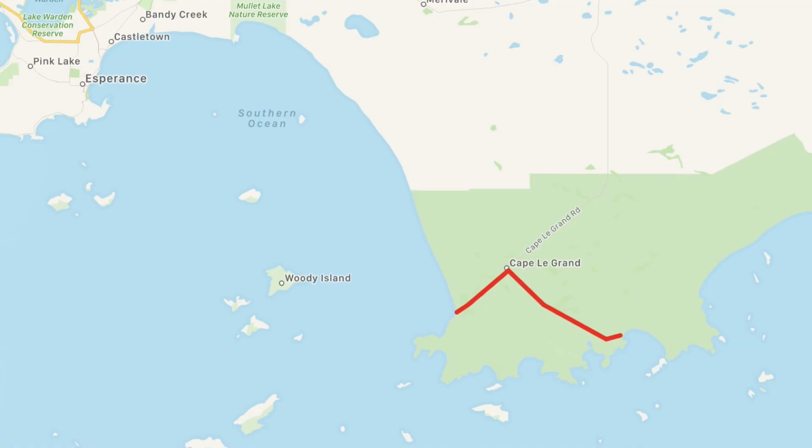Welcome to episode 5. We started this fortnight in Lucky Bay, at the campground in Lucky Bay. We first moved the short distance to Cape Le Grand campground. That was only about a 20-minute drive. We had 5 days at Cape Le Grand.